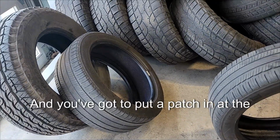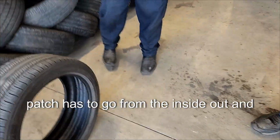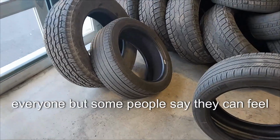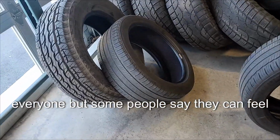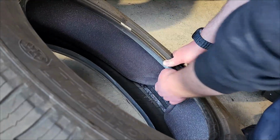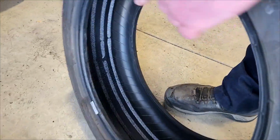And when you go to put a patch in it, the patch has to go from the inside out, and when you shave a bunch of that off, not everyone, but some people say they can feel the difference from having a piece of this out. See the glue. Wow. So here's one without the foam. This is the glue. Does that make sense?